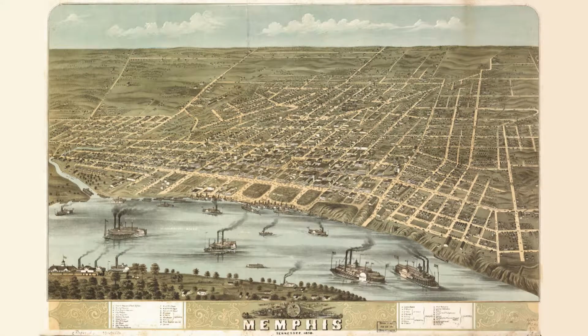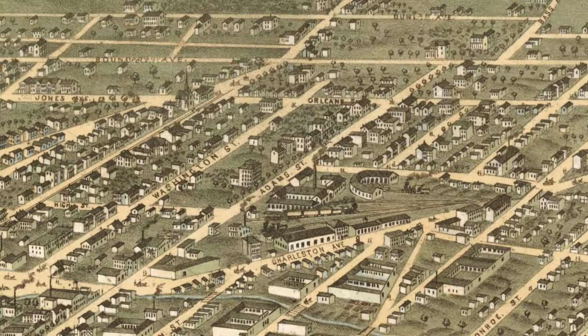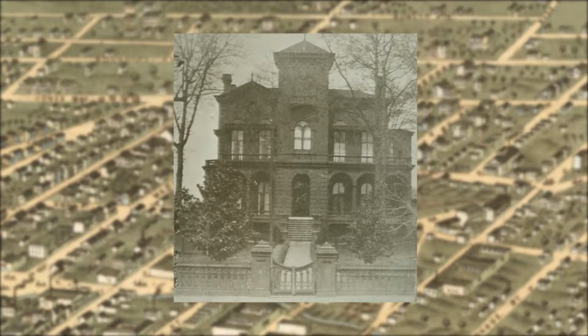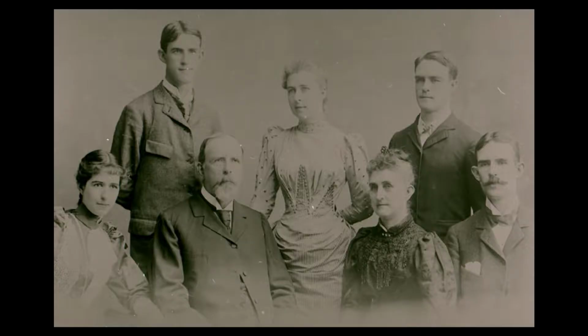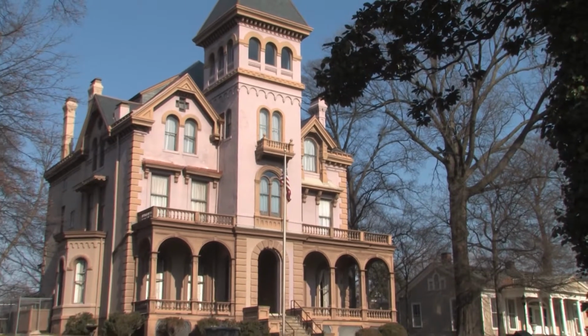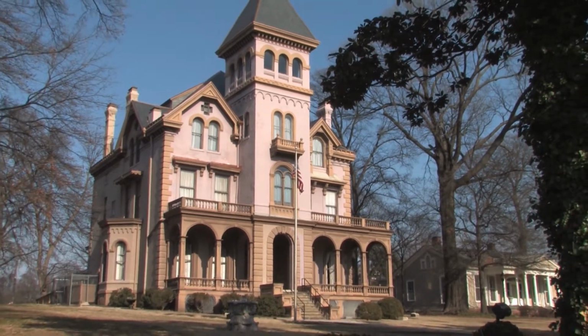In 1852, wealthy banker Isaac Kirtland bought 3 acres of land on what was then the outskirts of Memphis and built a 2-story home for his family. In 1883, a cotton merchant named James Columbus Neely bought the house and began the ornate renovations that have created the Mallory Neely house that we see today.